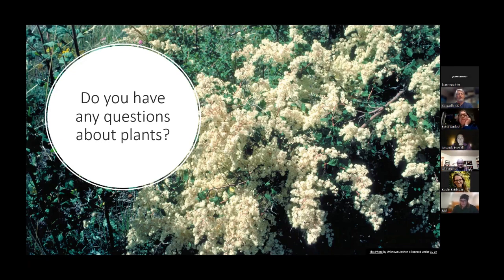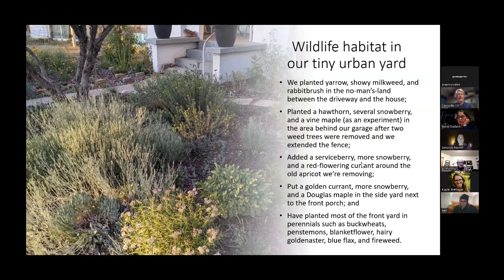Okay. Here's where we get to the. Okay, so this is a picture of my front yard last summer. So what have I done? We have a very tiny urban yard, but we've managed to put in a lot of habitat. So yarrow, showy milkweed, and rabbit brush in the no man's land between the driveway and the house. It was just gravel. So I'm like, well, there's bare space, so I'm going to plant it. And it filled in surprisingly quickly.